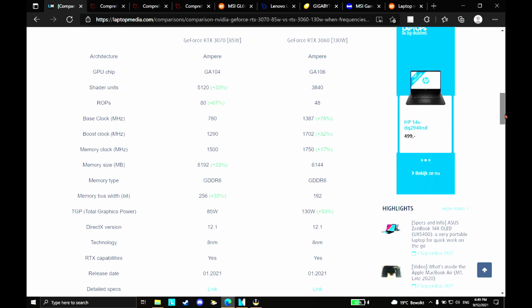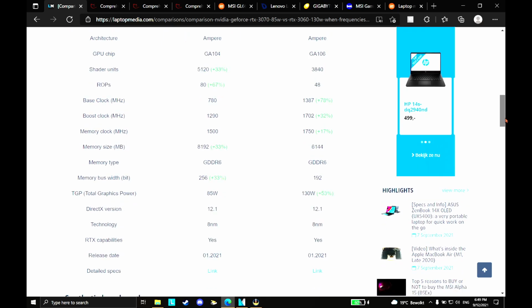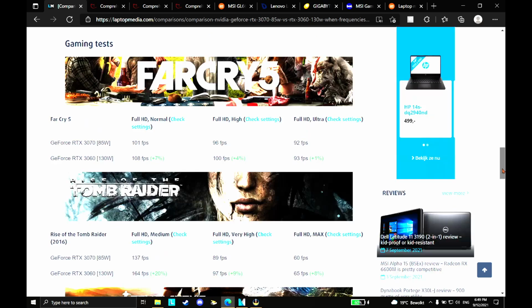Sometimes the difference can be so substantial that a lower class card can actually outclass a higher class card. Architecture-wise, the 3070 will beat the 3060. It has the better specs, more memory, more shader units, etc. But when a 3060 is power boosted enough, it will overtake the 3070 in raw performance eventually.